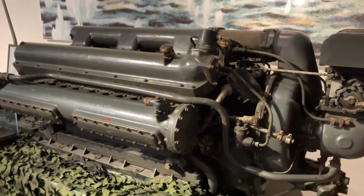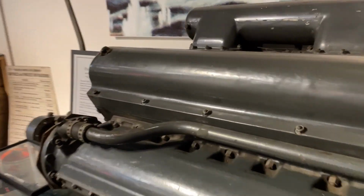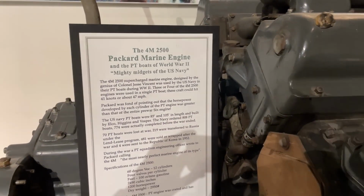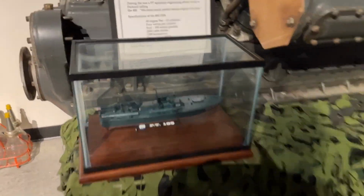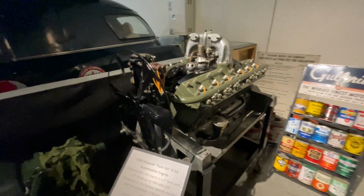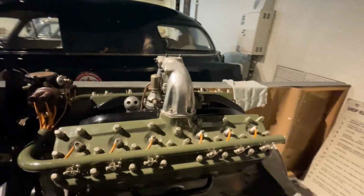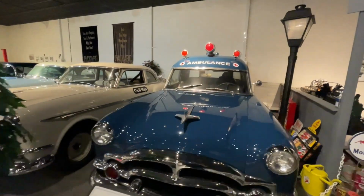So this massive engine was used to power the PT boats of the U.S. Navy during World War II. You can pause and read that if you wish. And right here is a model of one of those boats. So this is Packard's Twin 6 or V12 motor built back in 1920. And here we have a 1953 model used as an ambulance.